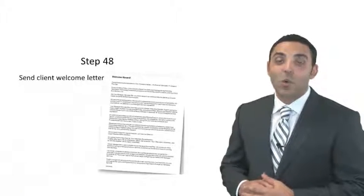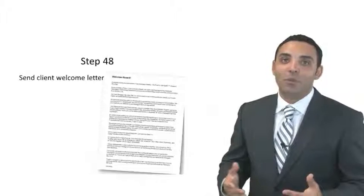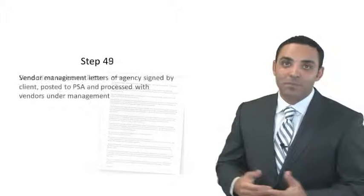The next step in the process includes sending your client an official welcome letter on behalf of your leadership, formally recognizing and appreciating the new relationship they have allowed you to begin with them. In many cases, this comes from the president and/or CEO of your organization or its service manager.